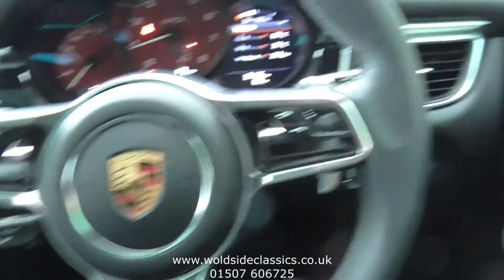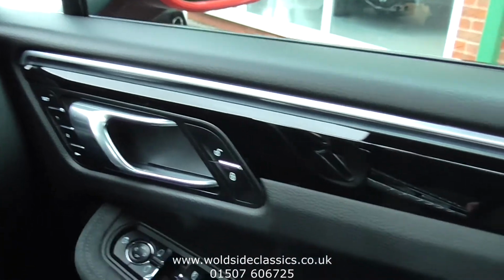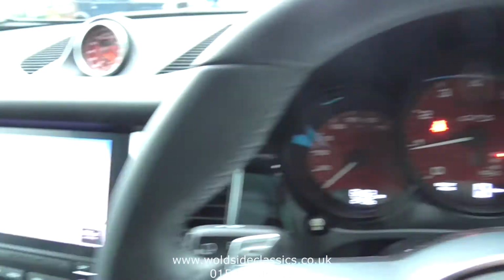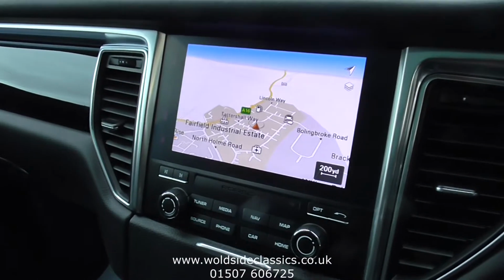So if you are interested in this car, it's got the balance of the manufacturer's warranty, it doesn't need service until May 2019. Please give us a call on 01507 606 725.